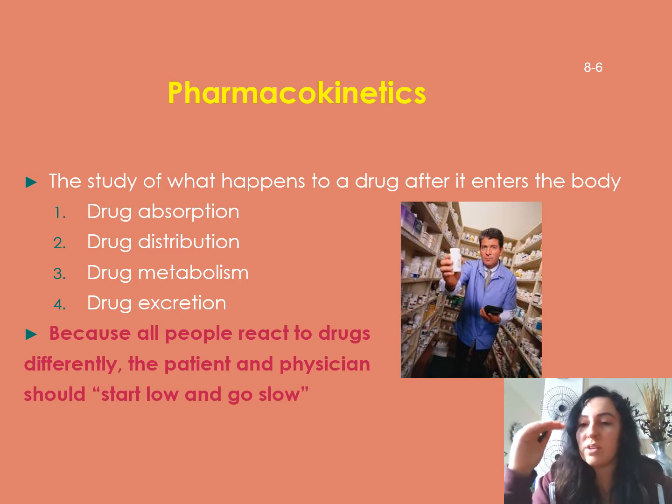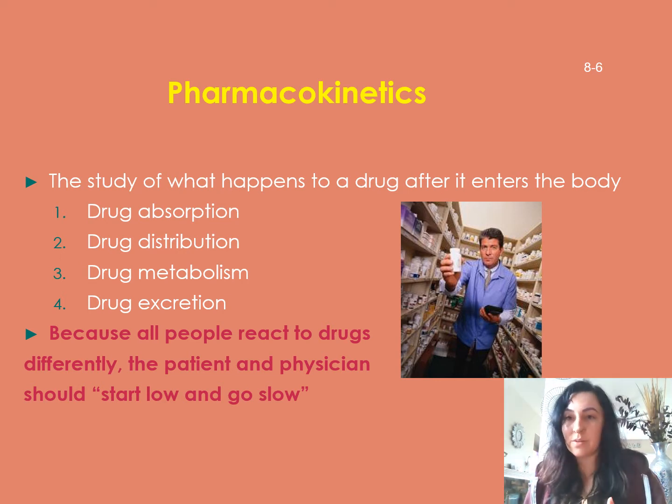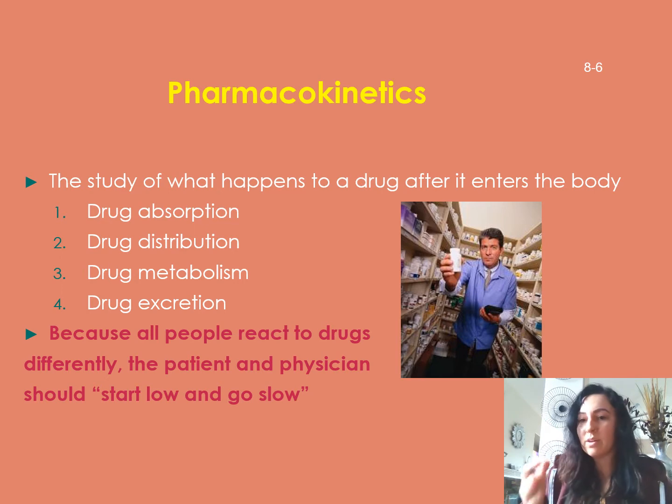So there are 4 different things that we look at when you look at pharmacokinetics. The first would be drug absorption: how it's absorbed by the body, how it gets absorbed into the bloodstream. Then distribution, how it cycles through the body. Then metabolism, how it gets used and broken down, and utilized. And then drug excretion, which is how the body eliminates it. How does the body get rid of the drug? Those are the different steps that you need to look at to see how it works with the body and what the effect is on the person.